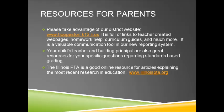The Illinois PTA is a good resource online for articles explaining the most recent research in education, and that is illinoispta.org. Lots of good information about educational research.